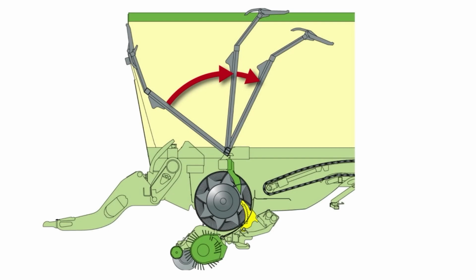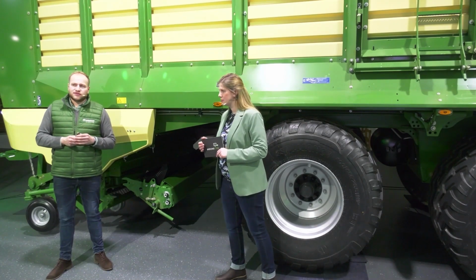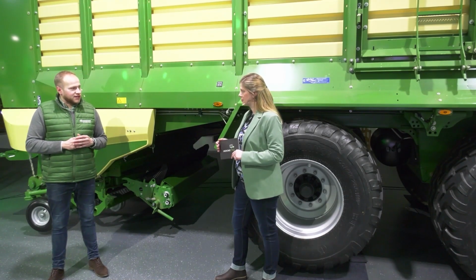The active pivoting of the headboard also allows for optimal stacking of the material, which impacts the way it's going to be discharged, maximizing the quality of the forage. In summer months, the material can dry out very quickly, and using the hydraulic headboard, the operator can act out a certain amount of back pressure, compressing the material and allowing for maximum loading and thus reducing collecting times.